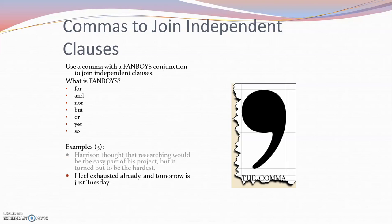Example number 2. I feel exhausted already, comma, and tomorrow is just Tuesday. So if you zero in on the and, you read before the and, you read after the and, you will see that both of them are independent clauses. In other words, they are complete sentences that could stand alone. So yes, I need the comma before the and.